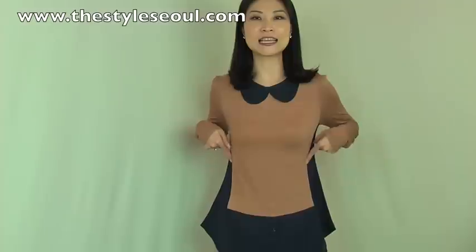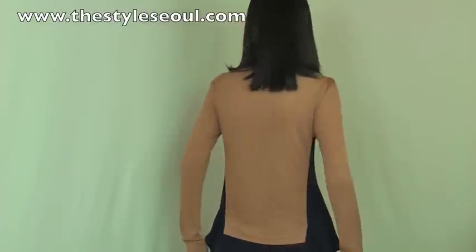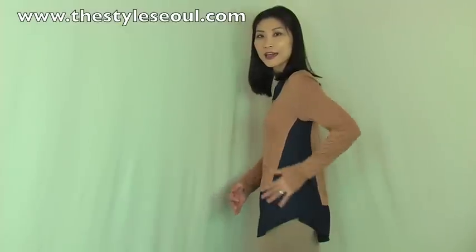And then you can see it has a body cut like that, so it gives you quite a nice slim body shape, and it just has a little flare, so it makes your waistline very, very slim. And then back, it just looks like that, and then you can see the side has this lovely flare side here.